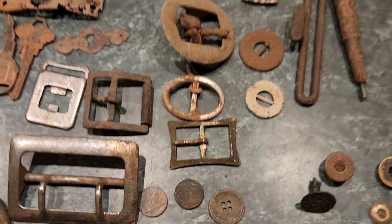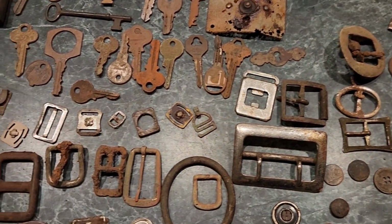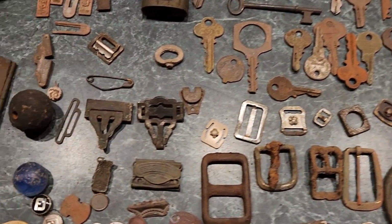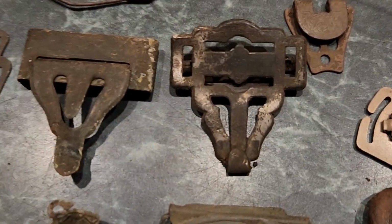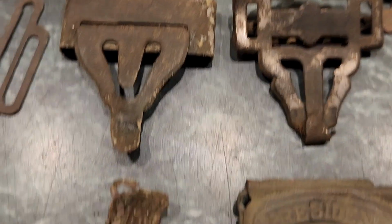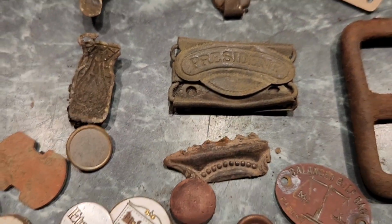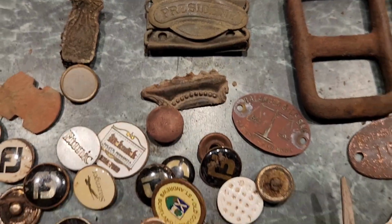I got lots of buckles, keys. Here's my suspender clips I got this year. Got some older ones. Some of them have fancy and some don't. This one here's the President one. That's pretty cool. And just a little piece of one there.